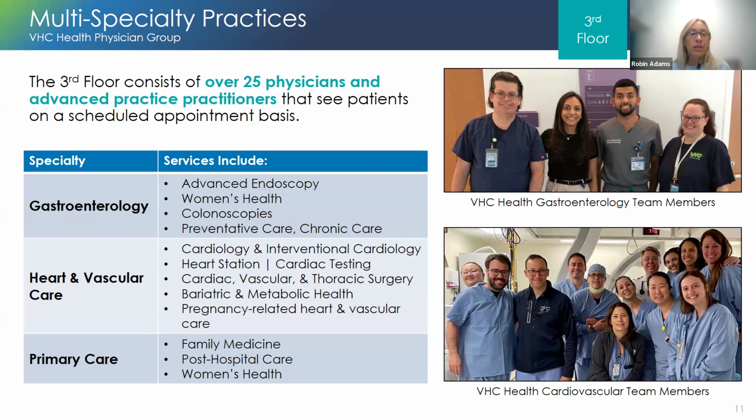Okay, so third floor is our multi-specialty practices. And we've got gastroenterology. We've got, as I mentioned, advanced endoscopy. We've got 2 GI specialists, women GI doctors who really love women's health and GI. So for consumers who are really interested in seeing a female GI, we've got those 2, but they also really fold in and work with our OB doctors very closely, especially when women may have issues related to pregnancies. They do colonoscopies, as we talked about. They do the whole gamut of upper endoscopies to colonoscopies. And they do the screenings, the preventive care, as well as chronic care.